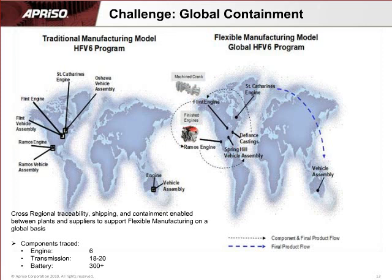Traditionally, manufacturing processes and systems were dedicated to a single product supported by local sourcing and or in-house component machining to fill regional market demand. Product traceability and containment in this model required really very basic processes and systems. This is in contrast to the new model, the current model, which is based on flexible manufacturing sites that produce multiple products, are supported by a global supply base, and are capable of fulfilling component and final product demand for multiple regions. In this scenario, traceability and containment become exponentially more complex.